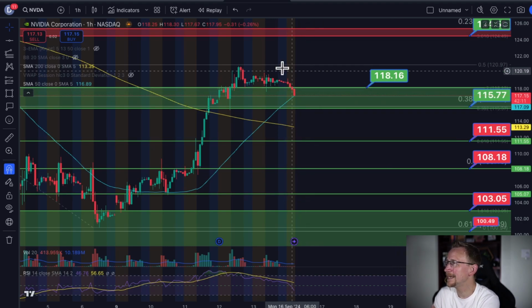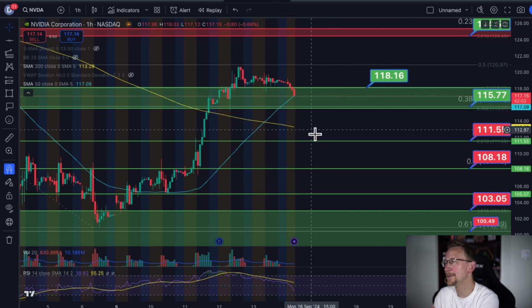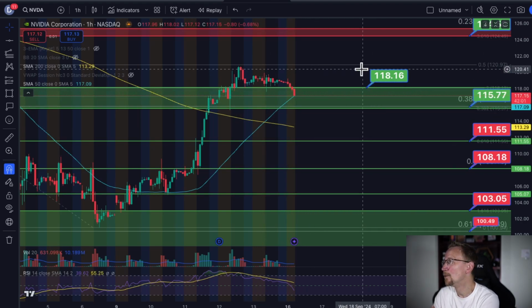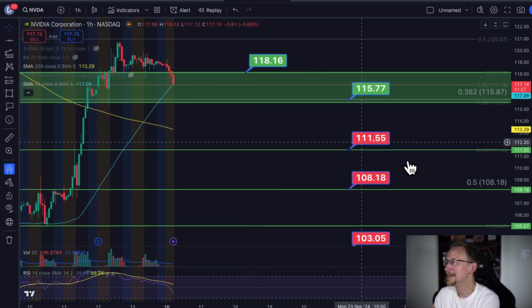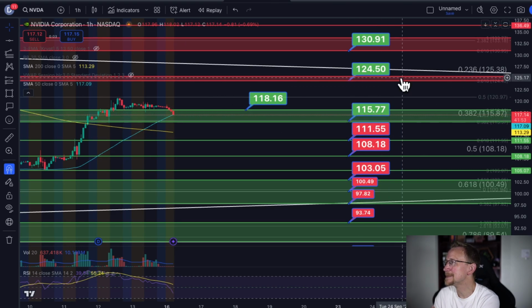Let's move over to Nvda. Nvda has broken up out of support. It was resistance before, but since we were using it as support, I colored it green. If we fall down through it, we get that resistance again. 118 might hold up for us. If not, we have about 116 coming our way, and you guys can see the different prices that we have to the downside of that and to the upside.